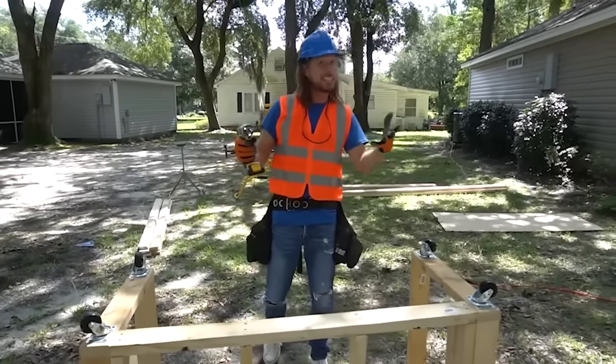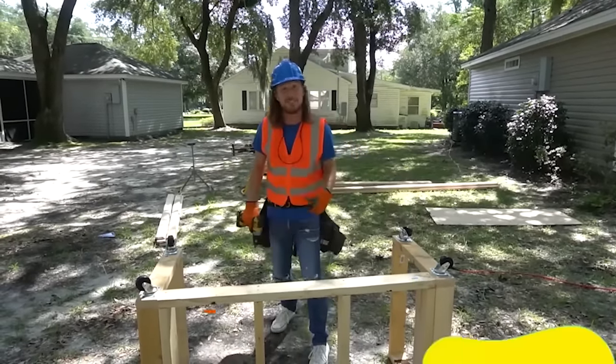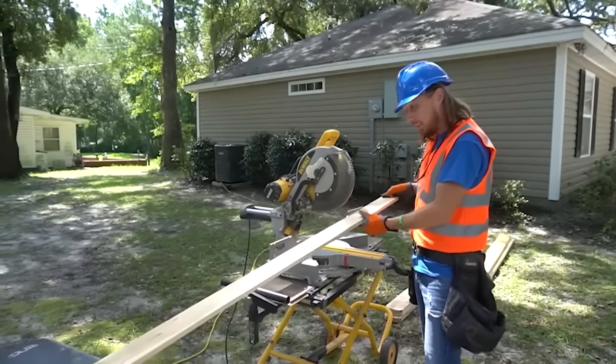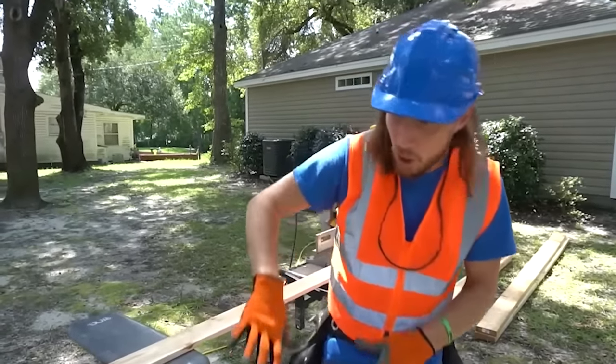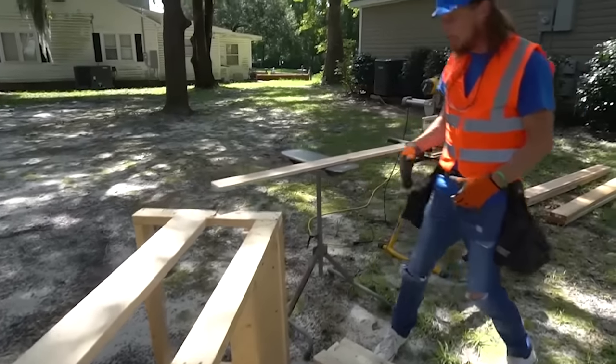All right, well, next step, we got to flip it over and we got to put all the front panels on the front. Let's do it. What we're going to do is we got these little pallet boards right here and we get to cut them up and we're going to put them all across the front of our lemonade stand. How awesome is that gonna be?